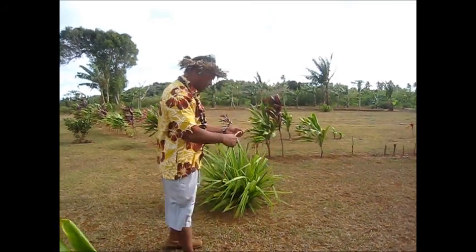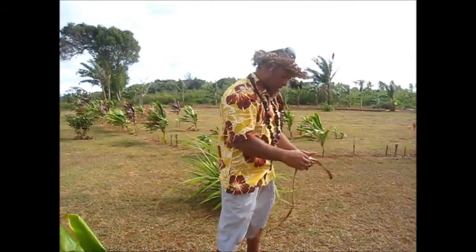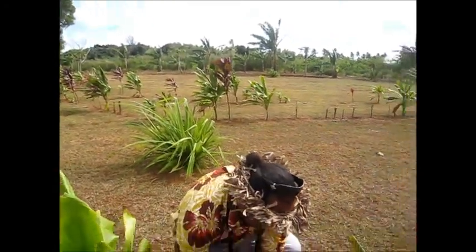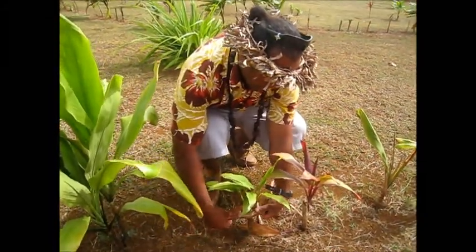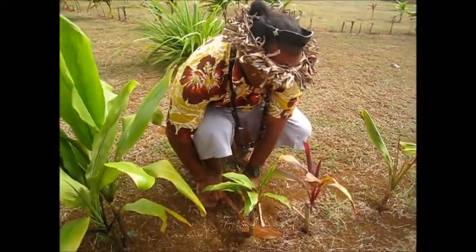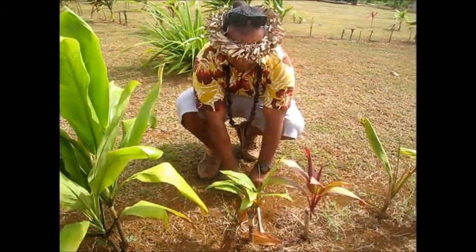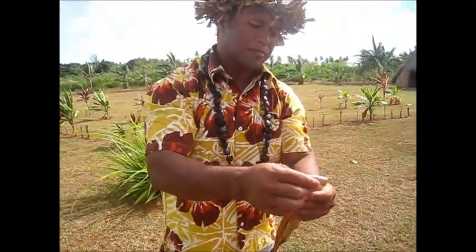So basically when they dry up like this, they stick a spear or any sharp stick in the ground, and then what they try to do is open it up so they can work on it. Literally like this, if you can, yeah. So they open it up, make sure it's all flat, and work on it. So you see, it's flattened, it's flexible.